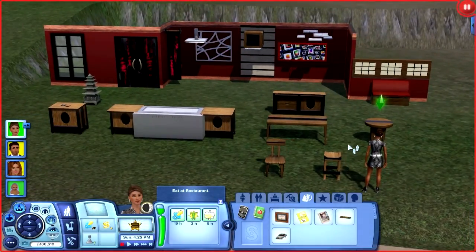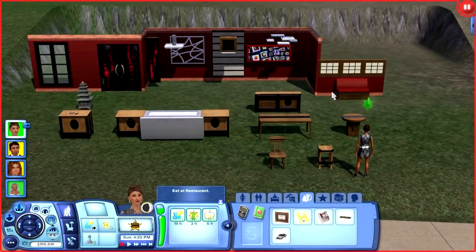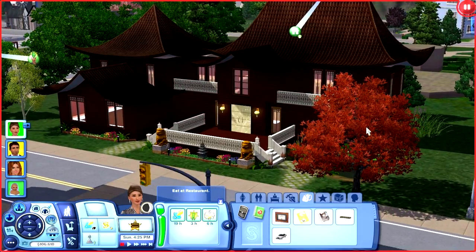Now, if you're interested in seeing how this works and everything like that, as well as seeing my venue that I created and will be available for download on the Sims 3 Exchange, just stick around. Okay, so here we are in front of the restaurant, and I named this the Simsheng Shanghai Japanese restaurant. Now, before we get into it, I just want to throw this out there.